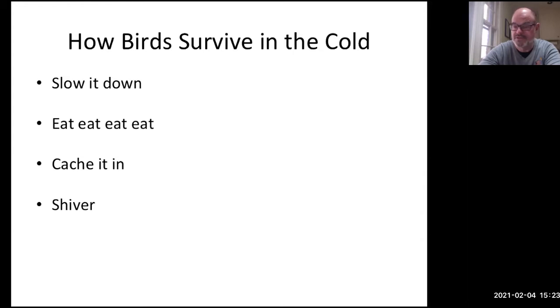So, we all shiver when we're cold. Birds shiver too. It's a different kind of shivering. It has more to do with muscle contraction that helps to create heat. So it's not the same kind of uncomfortable shivering that we engage in.